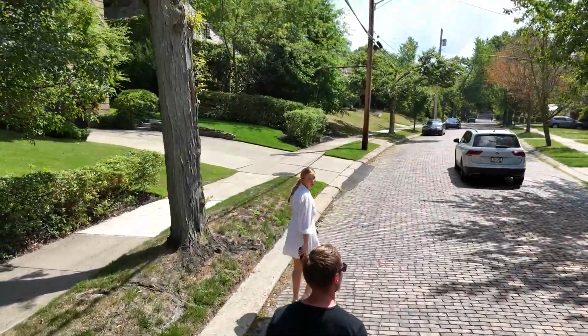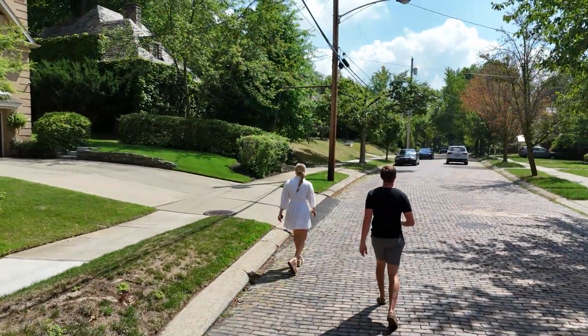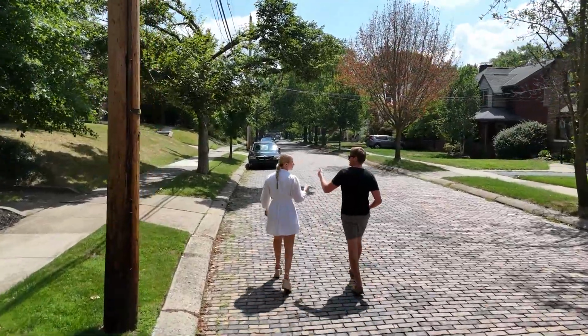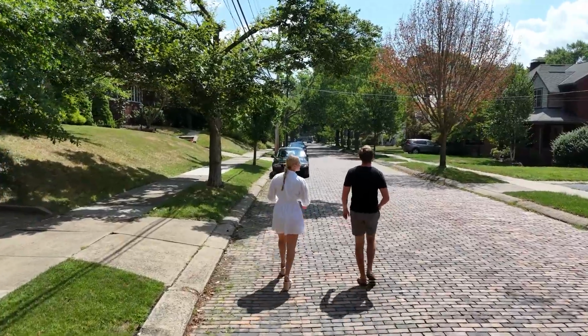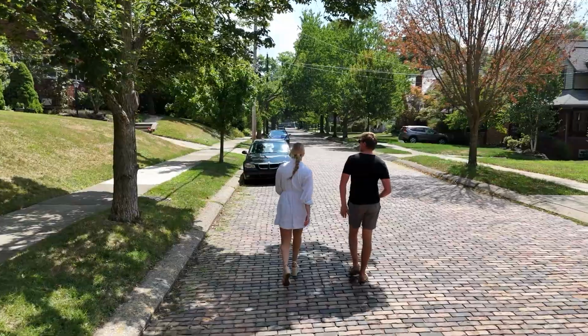You hear the birds chirping behind us, and just waking up here in the morning, when I would stay over at my friend's house, we would always go on the back porch and just listen to the birds, get up early, grab a coffee, go on a walk. Probably my favorite part about this area.